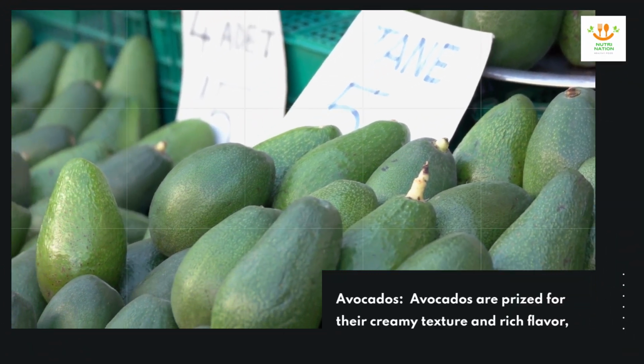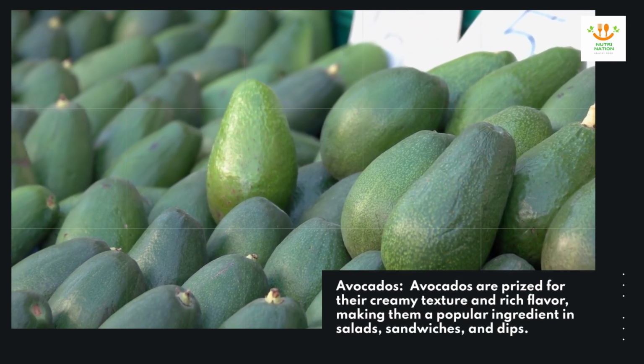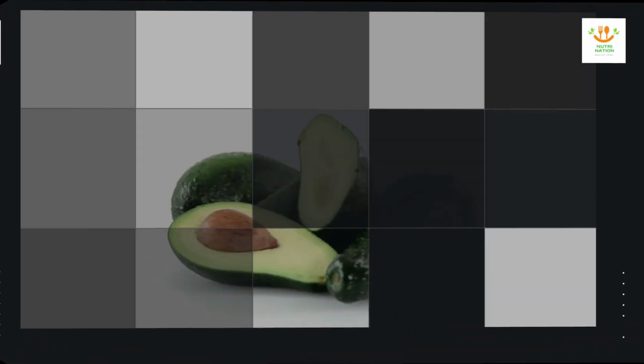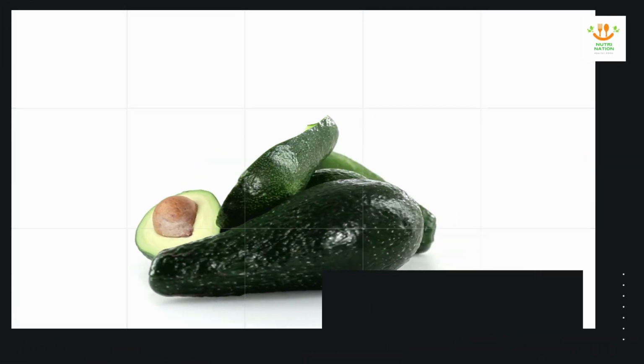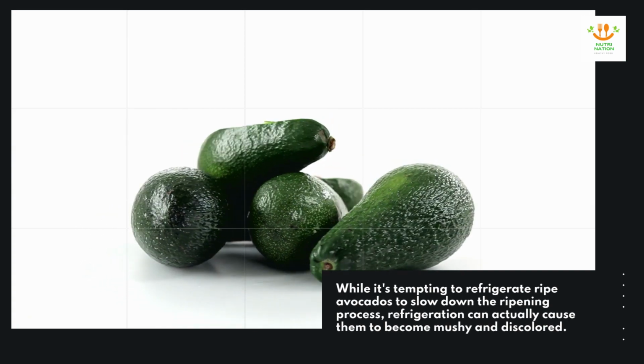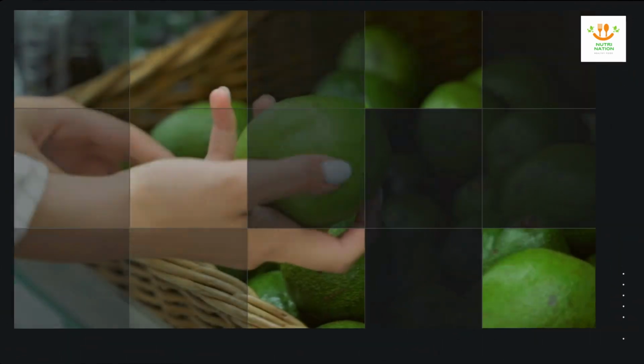quickly. Avocados. Avocados are prized for their creamy texture and rich flavor, making them a popular ingredient in salads, sandwiches, and dips. While it's tempting to refrigerate ripe avocados to slow down the ripening process, refrigeration can actually cause them to become mushy and discolored.